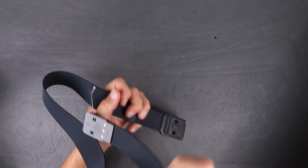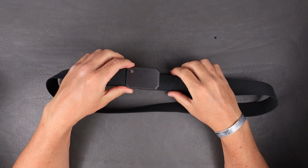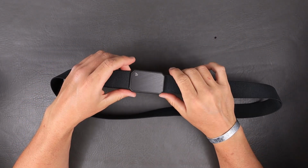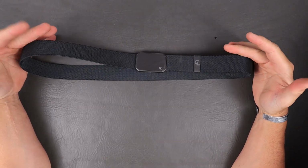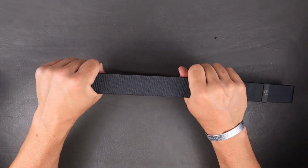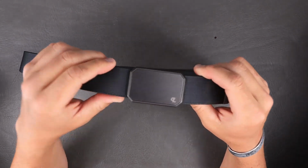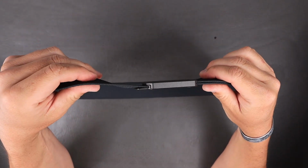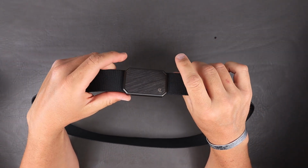Well, let's move into what's actually been kind of a nice belt. As you can see, that little magnetic buckle right there kind of flops in there on the Groove Life belt. I gotta say, I really like this belt. The reason I really like this belt is because it gives you a little bit of stretch. The buckle is just super slick. I mean, look how thin that thing is overall. Super slick, super smooth. The teeth in there just dig in on that magnet.